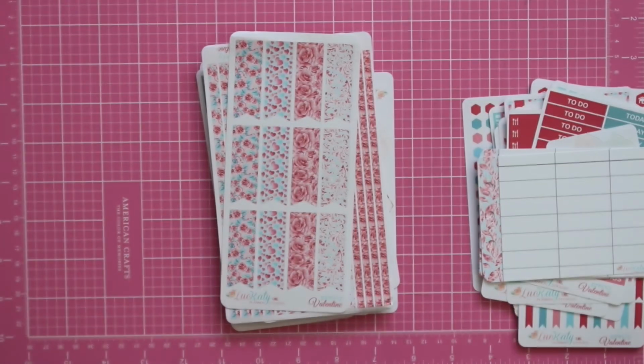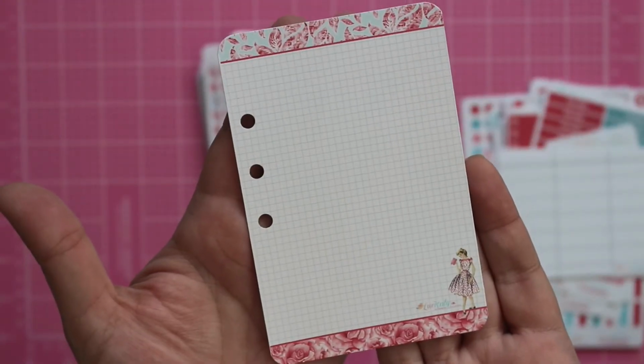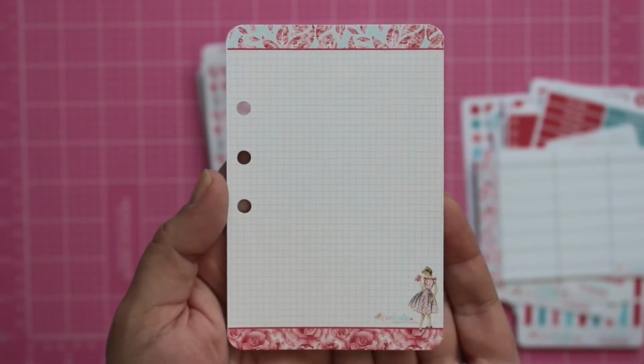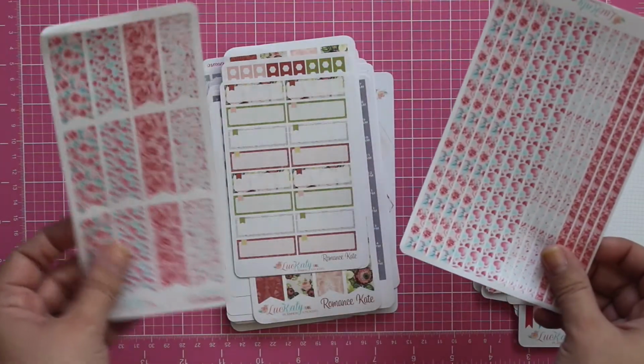And then she's also trying out doing something more in a vertical pattern, and she sent me one to try out, so these might be coming to the shop soon. I was excited about that. And then these are all decorative extras. I think I have another one of these, but I'm not sure where it is. But these are page flags.